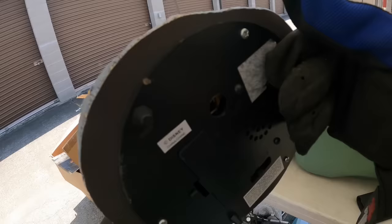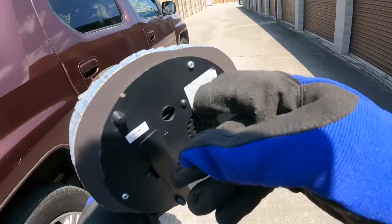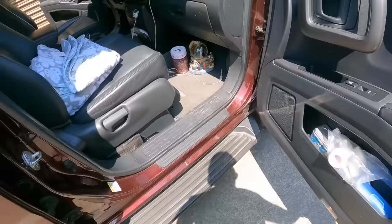That's heckin' cool. That's actually pretty dope. I'm gonna put that in the car. Anything Disney potentially has a little bit better value, but that's a neat piece. I like it. I do. I approve. I'm easily impressed, but still, it did impress me.